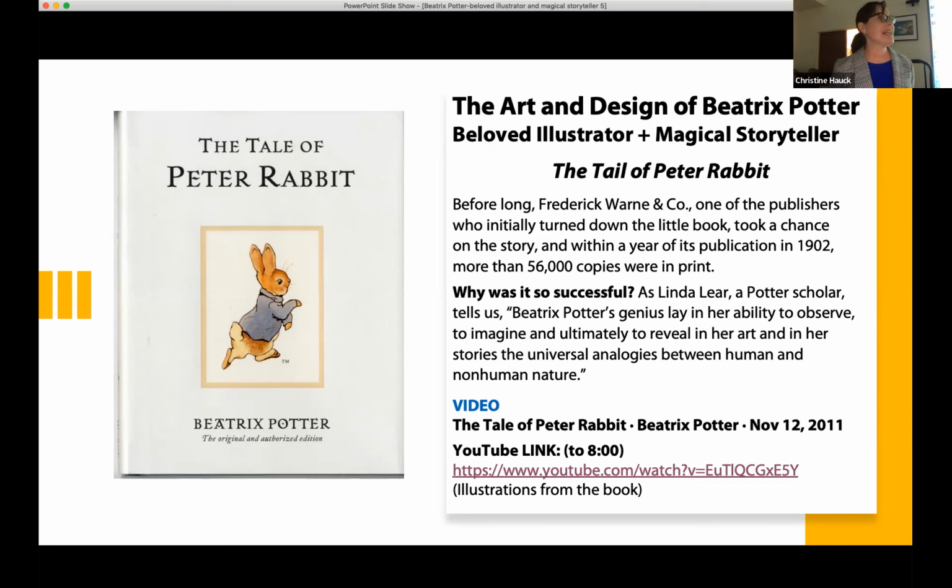Why was it so successful? As Linda Lear, a Potter scholar, tells us, Beatrix Potter's genius lay in her ability to observe, to imagine, and ultimately to reveal in her art and in her stories the universal analogies between human and non-human nature.